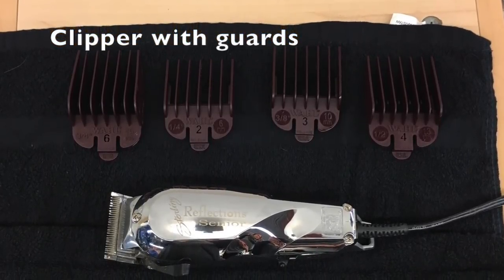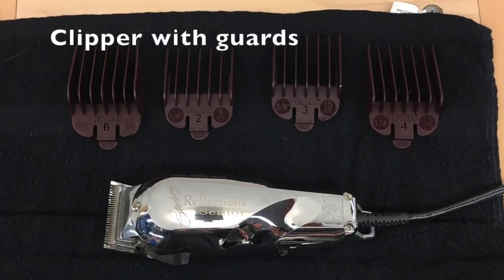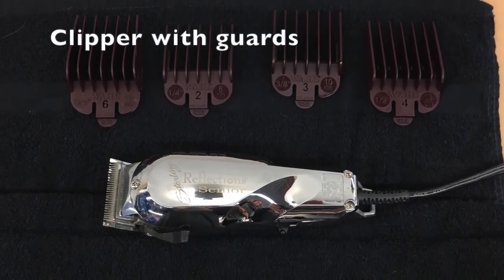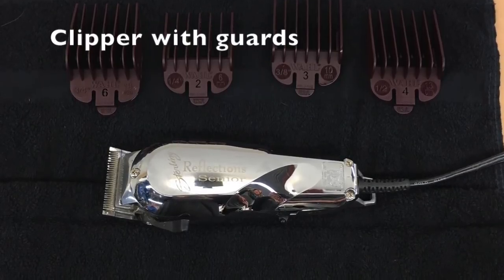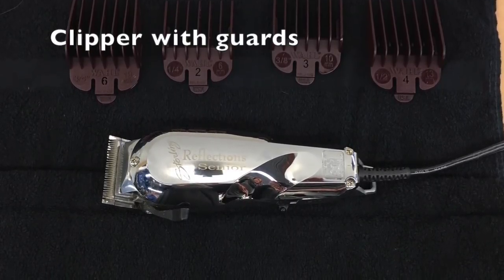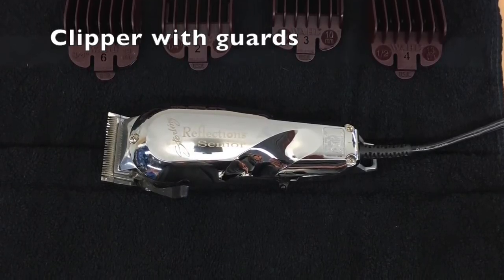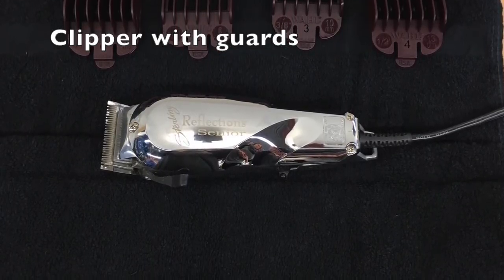The clipper has a sound to it that sometimes can bother someone with autism. The nice thing is that stylists know how to use clippers in a safe way, and they can try to move quickly so that it doesn't bother you too much.